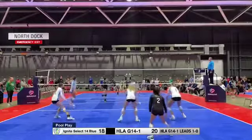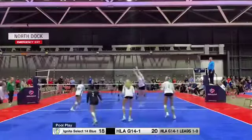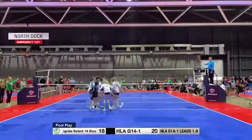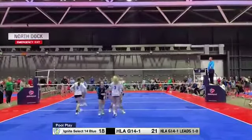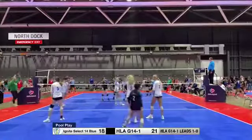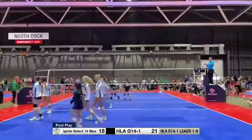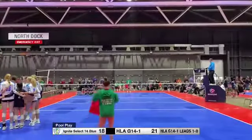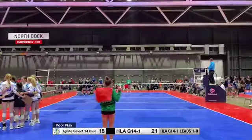HLA with the serve. Another short serve. Sydney pops it up to Kaylin. Kaylin out to Girona. Girona trying to hit it down the line. Hits the top of the net. And so HLA with a three-point lead. Ignite's going to take a timeout to try and slow down this HLA run.